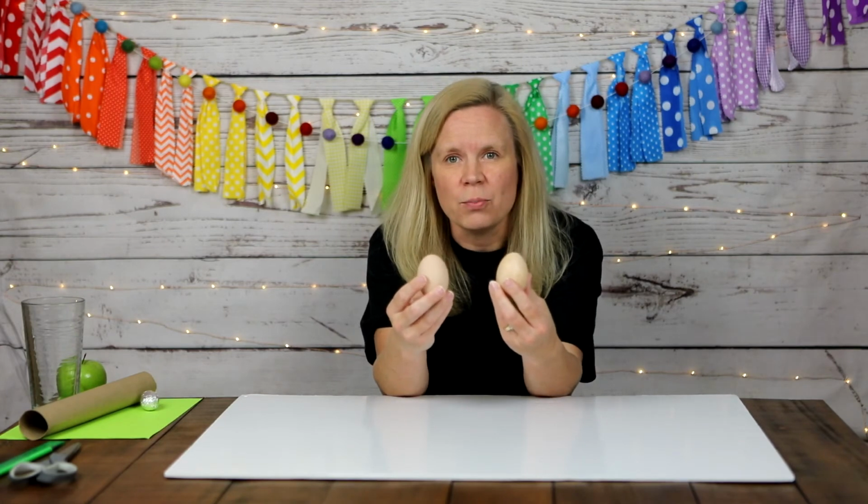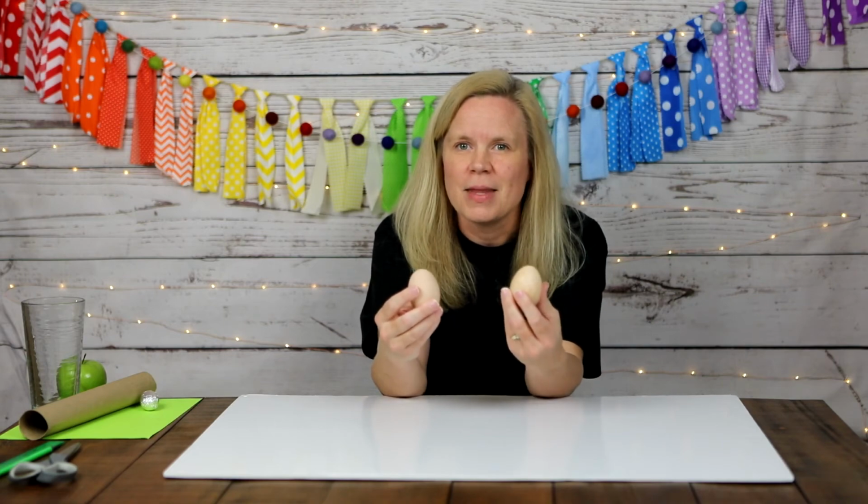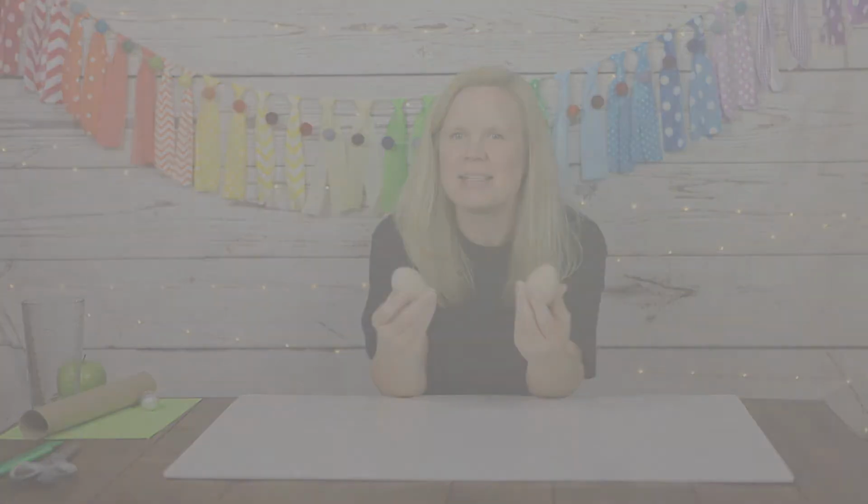I have here 2 eggs. One is raw and one is hard-boiled. I'm going to spin them, and in mid-spin, I'm going to stop them. The behavior of the 2 eggs will be different. I'm curious if you have an idea of what is going to happen. Should we find out? All right, here's the first one.